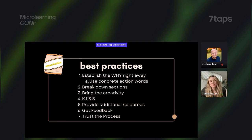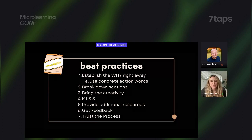And then next, you want to keep it simple, sweetheart. Remember, this is a snack and it is not a 5-course meal. Next, provide additional resources at the end. Give external links, additional reading. This is such a great way to include supplemental materials for those learners who want to dive in further without adding length to your microlearning.